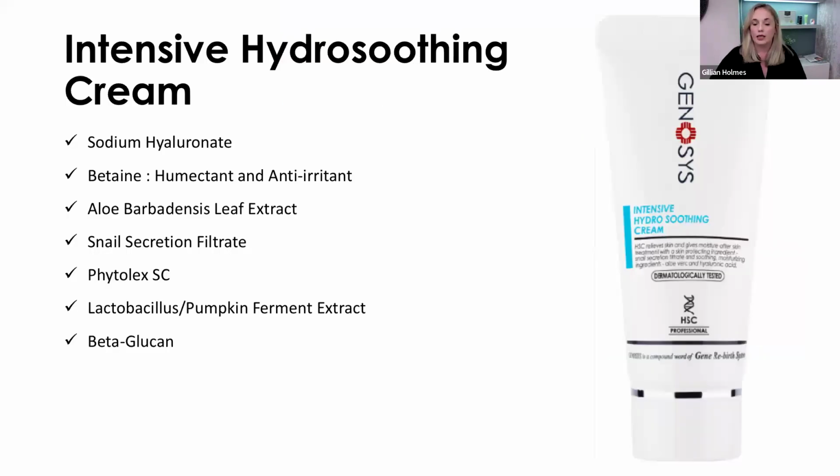We, of course, at Genesis have had the intensive hydro-soothing cream now for a long time. I use this quite frequently in conjunction with a lot of professional treatments in particular. However, it can also be used as home care as well. So slightly different in terms of ingredients that we have in here. We have, again, that sodium hyaluronate, which is directly going to affect the water binding capacity within the skin. It helps to increase smoothness and softening of any kind of lines and wrinkles.